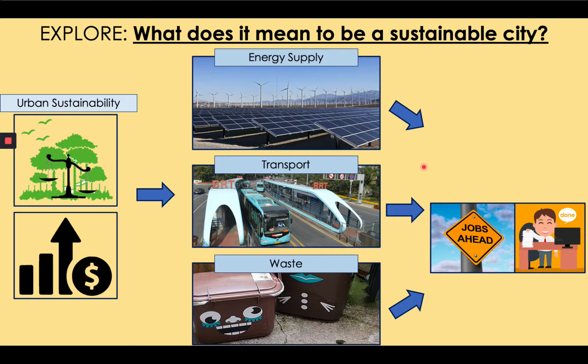And as a result of increasing their incomes, through increasing their productivity, you give people an incentive to take public transport. And so it's sustainable. People don't want to damage the environment by driving cars because it's not in their best interests. Additionally, this leads to economic growth in a city.